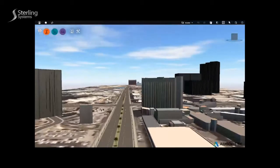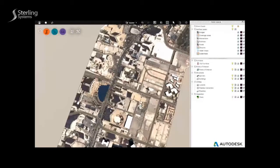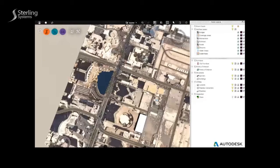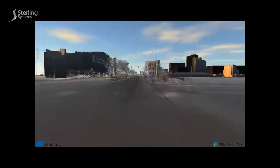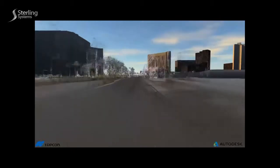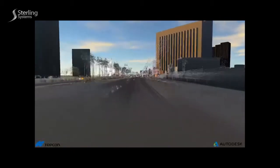They then took the model created from the GIS data and other freely available models and built the model of the strip with Autodesk Infraworks and combined the scans with the model. Now taking a drive down the strip, they get the actual as-built scan data against the backdrop of the model.